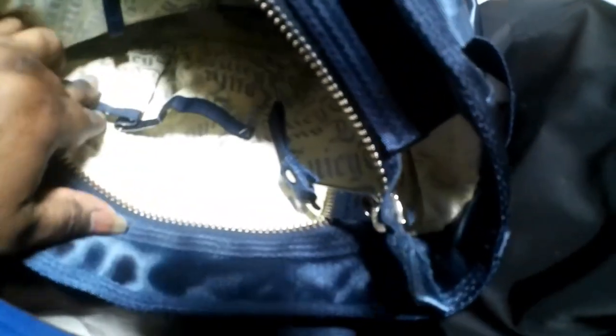Another cell phone pocket, pencil pocket as I call it. Another zipper compartment, money compartment as I like to call it. Let's see what the label is for this one. As you can see, the inside, what it looks like, the lining. Alright, this too is GMP, as you can see.